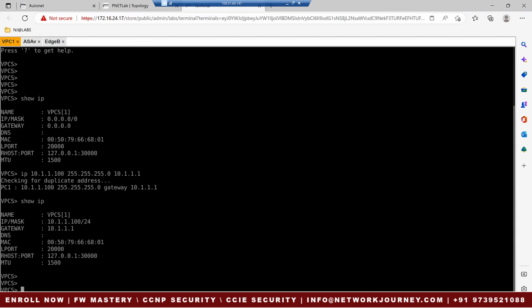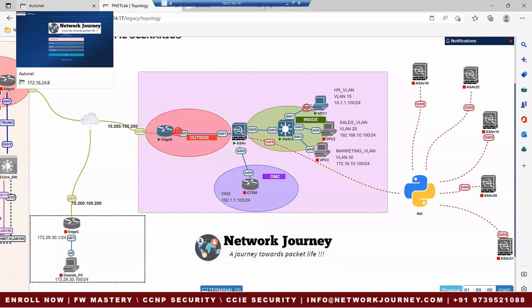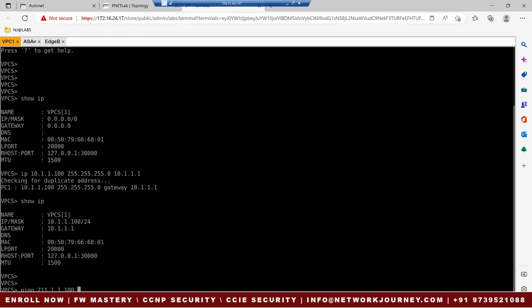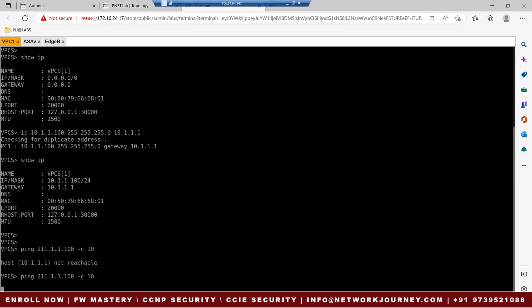So how do I test if my traffic is flowing from inside to outside? I will ping this IP, 211.1.1.100. Where is this IP? This IP is nothing but this one. So I'm initiating a traffic which by default would have been denied. But since I've done the necessary configuration, it should have ping reachability between these two. Okay, so let's give a ping check. I can add some count, repeat packet of 10. So it says that it's unreachable.